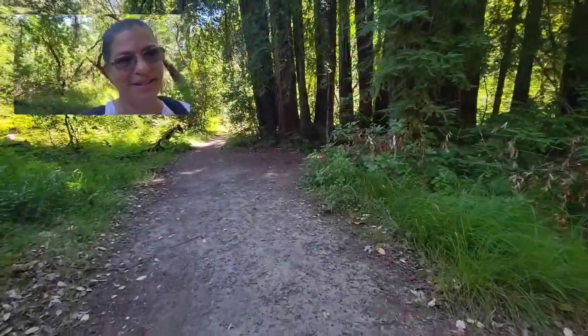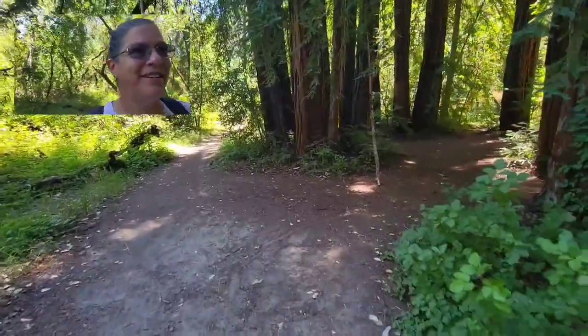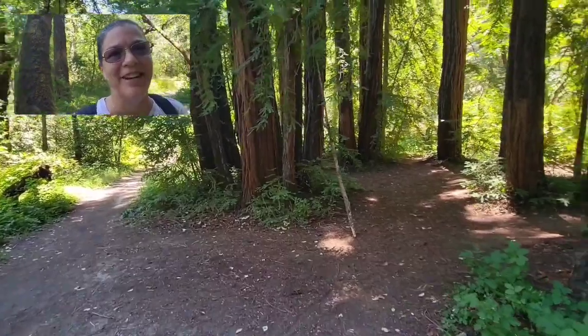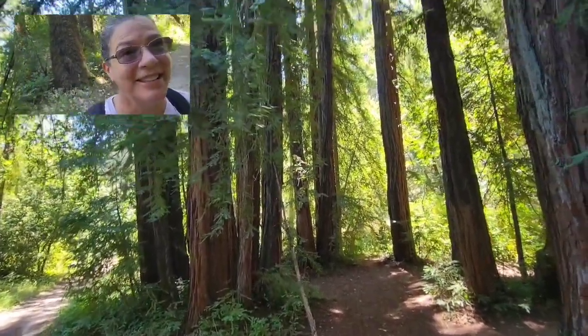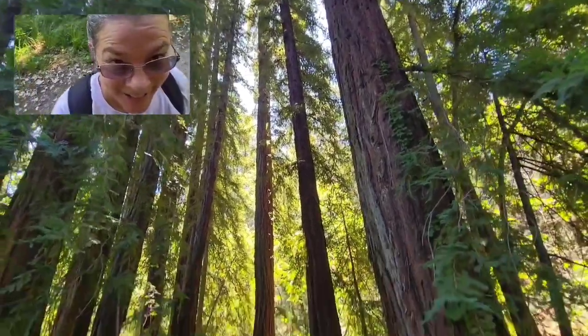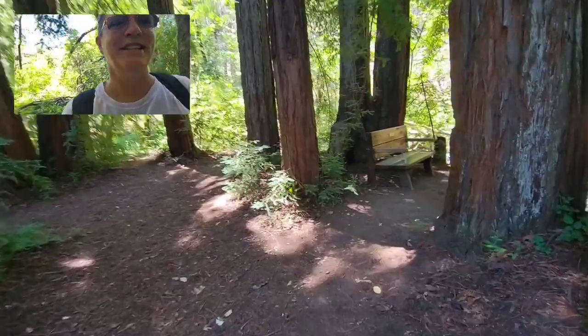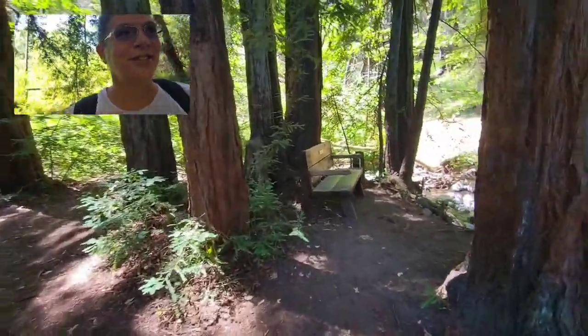Finishing up the Ritchey Canyon Trail. We're gonna end it right here with a nice little rest underneath these redwoods. And a nice little bench here overlooking the water.